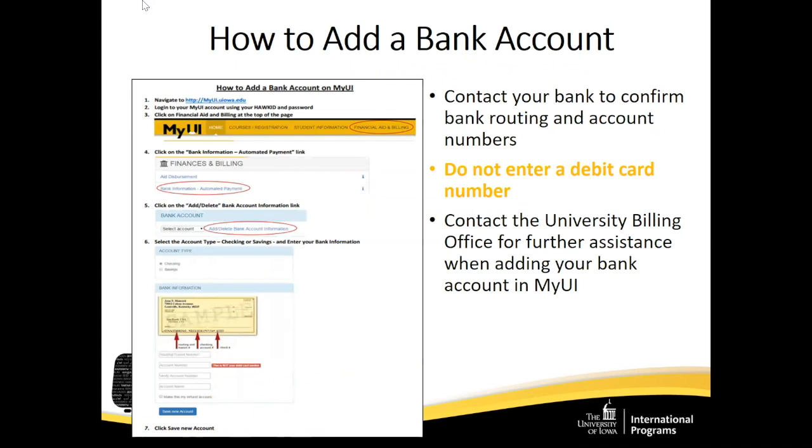If you decide to open a US-based checking or savings account after arriving in Iowa City, you will want to follow these steps to set up a payment on MyUI. This document is also listed on the billing office website for your reference. The first step you need to complete is adding your bank account information. You will need to add your bank routing and account number into MyUI to make a payment from your account.